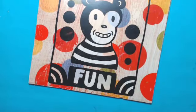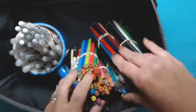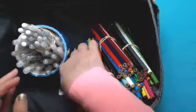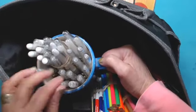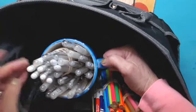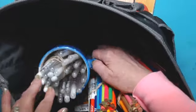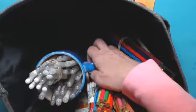And I started cleaning out this one. This has a few pencils in it. I think these are my Crayola ones. And then here's my white Signo Uniballs in there, and some other white ones in there. Some work, some don't. And I just keep them in it so they all stand on end.